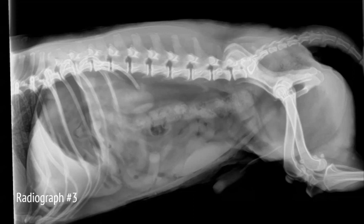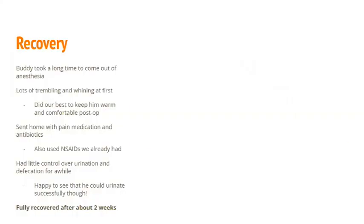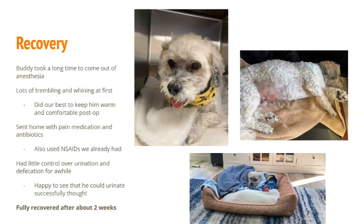He was very brave. I didn't think he would be. And like I said, he did pretty well under anesthesia, other than just having some breathing problems. But for an old man, he did a great job. So let's talk a little bit about recovery.